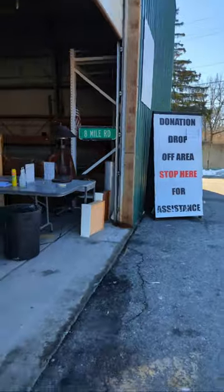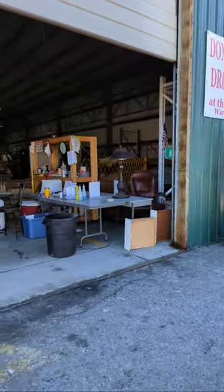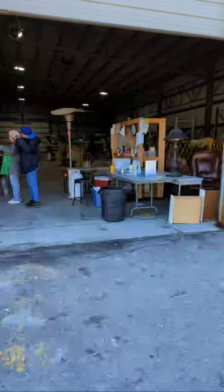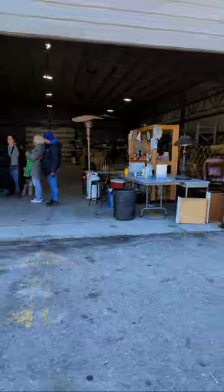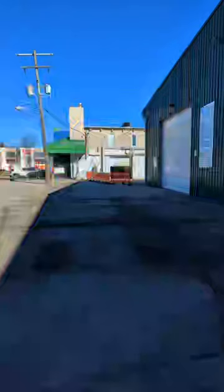If you are coming to pick up items that did not fit in your vehicle at purchase, have them check you off in the sold book, and then they will help you with your items. They'll tell you where to go. So I'm just gonna walk into the warehouse.